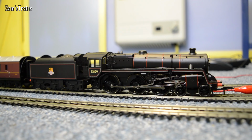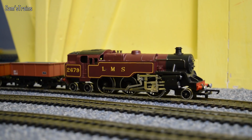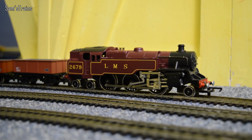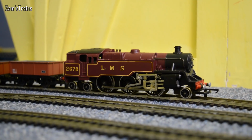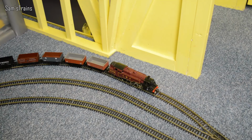Alright, and we've already heard from Triang and Bachmann, so now it's time to hear from Wren. And this is the Standard Class 4 tank engine, also from 1951. And as you can see, it's a 264 in the red. So here's an interesting trivia question for you. There should be a little pop-up for you to answer it. Is this a suitable livery for the Standard Class 4? See if you can guess.